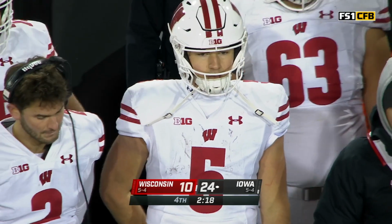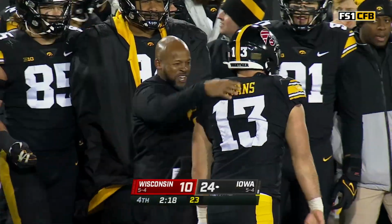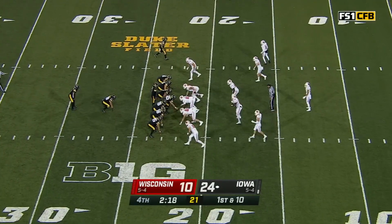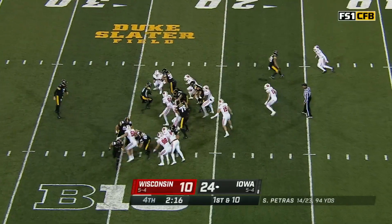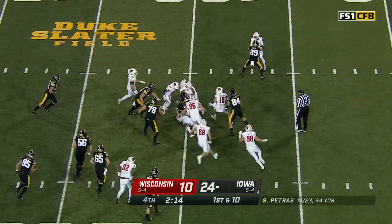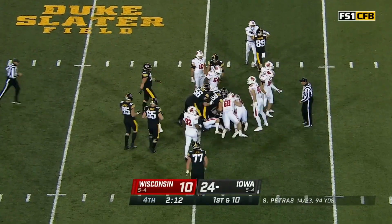Surprised Iowa doesn't have like a giant piece of corn or something, you know, like a turnover husk. You could make a chain out of corn husks. Yeah, it doesn't seem like Ferentz's style. Probably not, would be my guess.